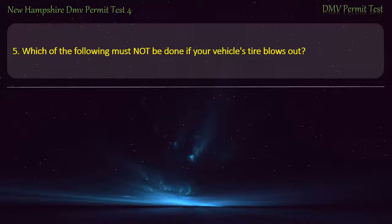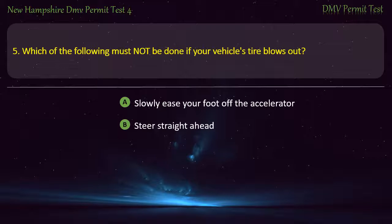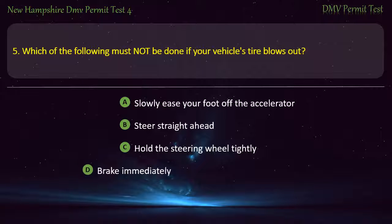Question 5. Which of the following must not be done if your vehicle's tire blows out? Slowly ease your foot off the accelerator. Steer straight ahead. Hold the steering wheel tightly. Brake immediately. Answer. Brake immediately.